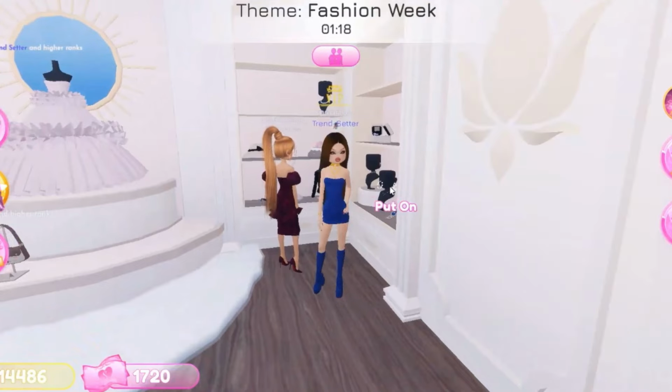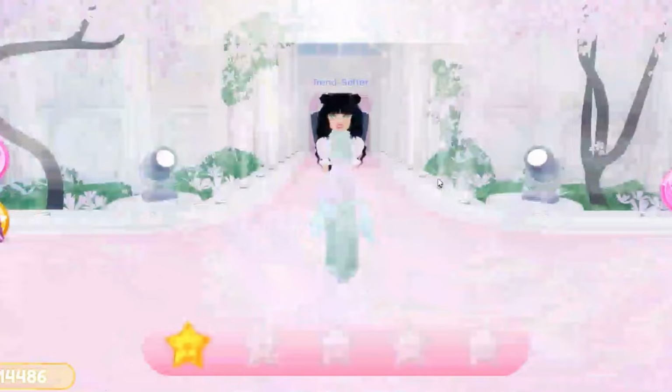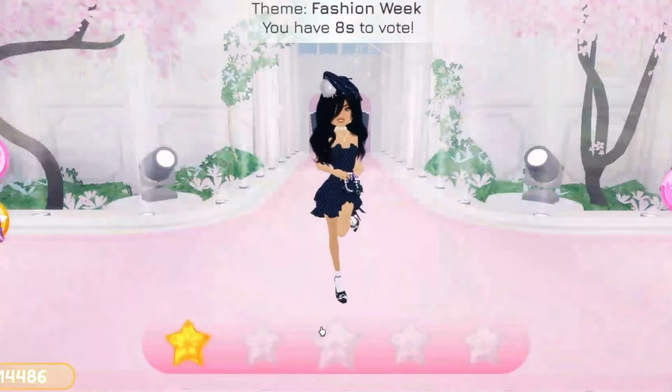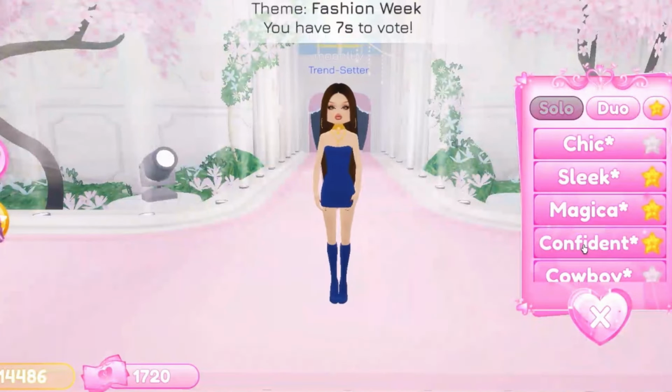This is my finished result, guys. First up, we got this. It's cute. This one is pretty. Love the shoes and socks. This is me, guys. I really like how it turned out. Oh my god.